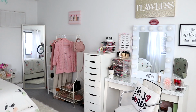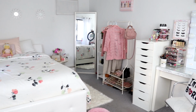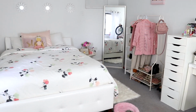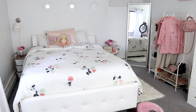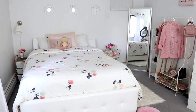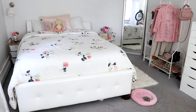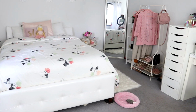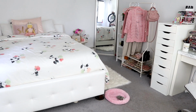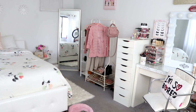So here's an overview of my bedroom. As you can see, it's really not big. It's pretty small, but I organized it in a way that makes it look a little bit bigger than it actually is. Before I had this room set up, I had the bed in a totally different spot, and I literally had no room. So now I feel like I have more space, even though it is a smaller bedroom.